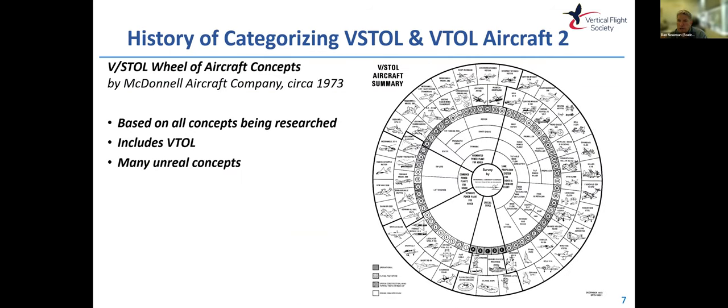And then early on, the next iteration was from the McDonnell Corporation. And this was quite a bit theoretical. It was based on all concepts being researched, but not necessarily flying. It also includes VTOL, like helicopters. And it has many unreal concepts, as we've shown. But it was early on, you know, power density was low. Technology was not there. We didn't have the tools we have today. So a really good first iteration of the VTOL and VSTOL wheel.